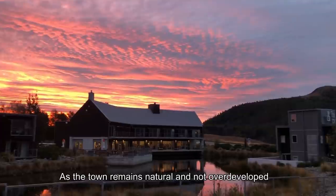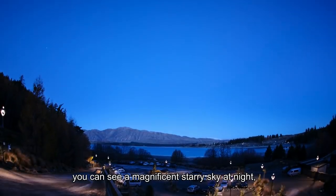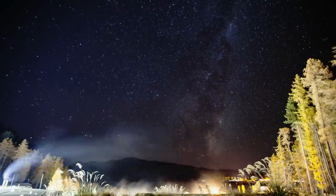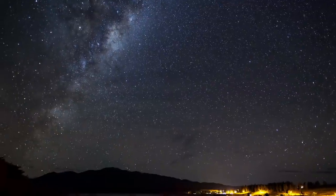As the town remains natural and not overdeveloped, you can see a magnificent starry sky at night, making it a world-famous stargazing town. It is also one of the world's rare star heritage reserves.